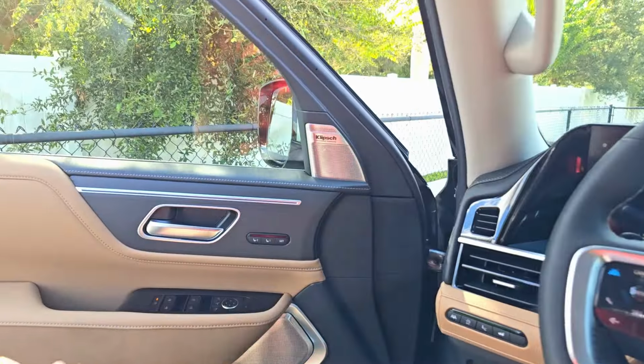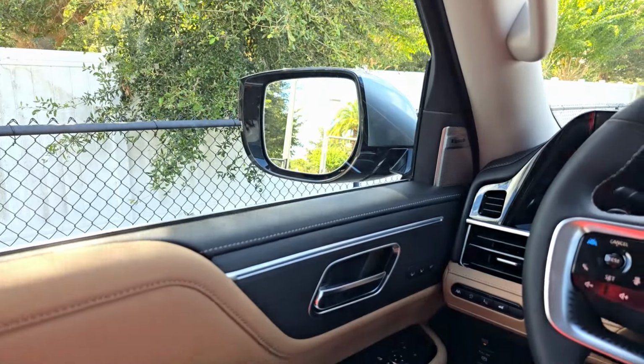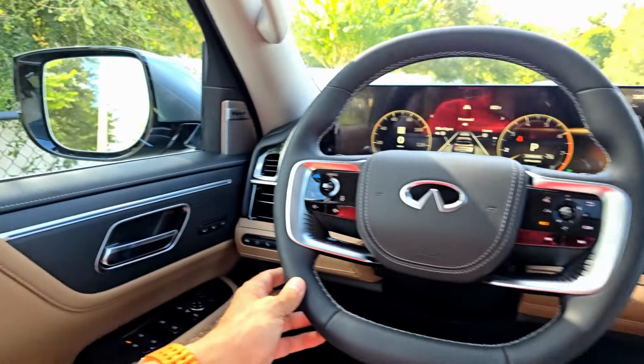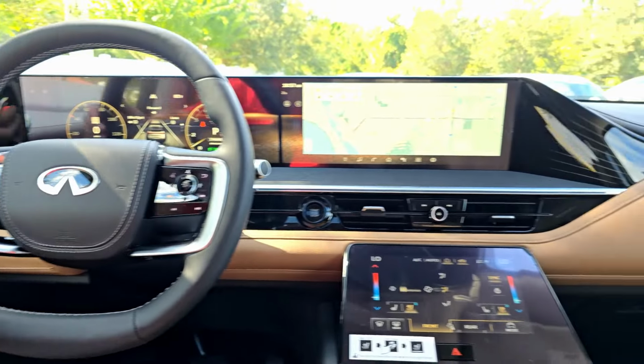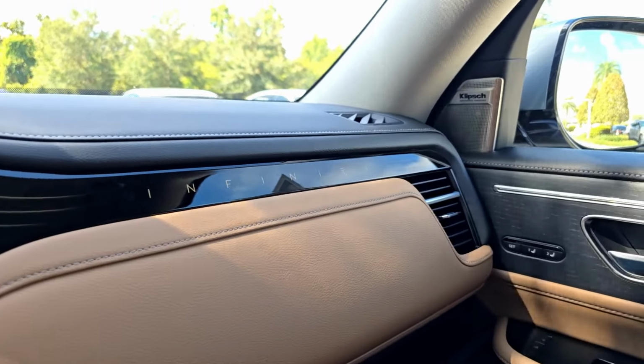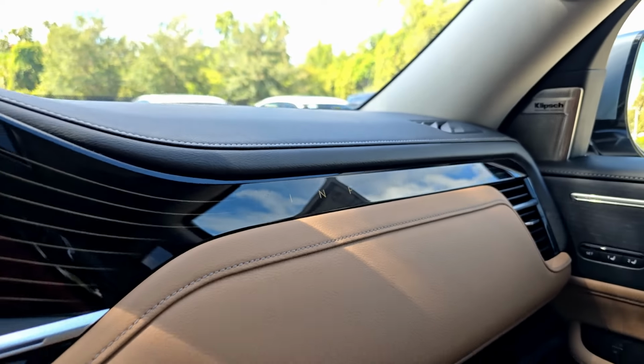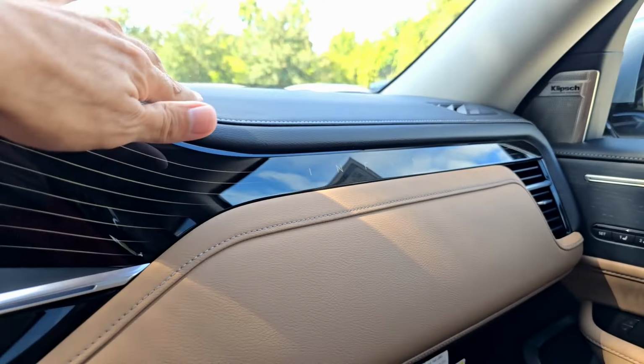All right, guys, especially for those of you who'd like to hear it from the inside. Sound of the closing door, just as solid as it is from the outside. Let's check this out. The interior of it looks absolutely amazing. Starting on the right hand side, a big vent. We also have this Infiniti spelled out in here in this piano black trim. And this is soft touch.